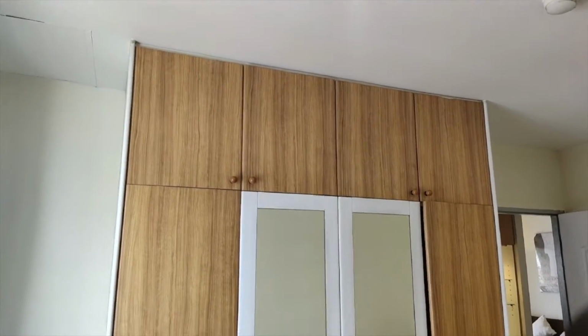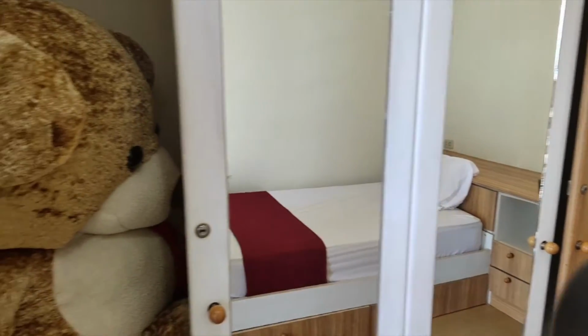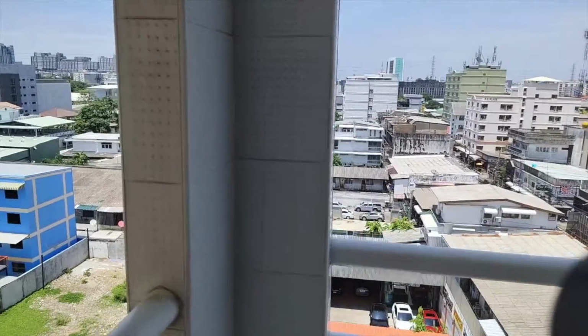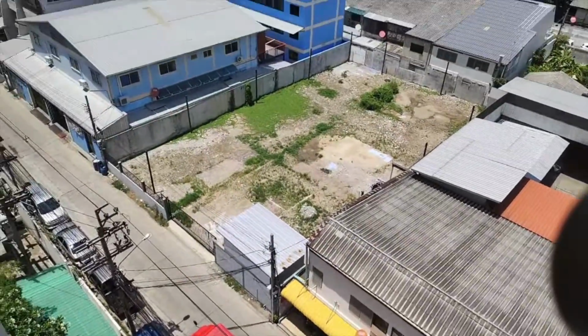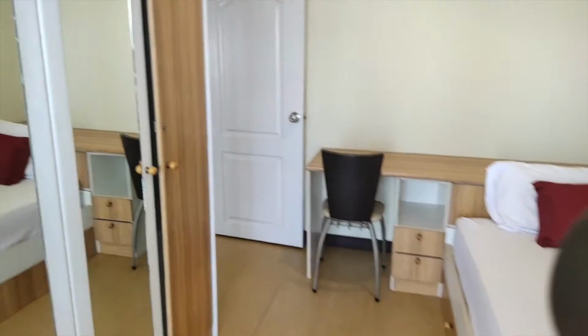It has a wardrobe. And the top one has a good space as well, so you can save it. And then this is another balcony. You can have a view from this another balcony. I think this is good that they have more than one balcony.